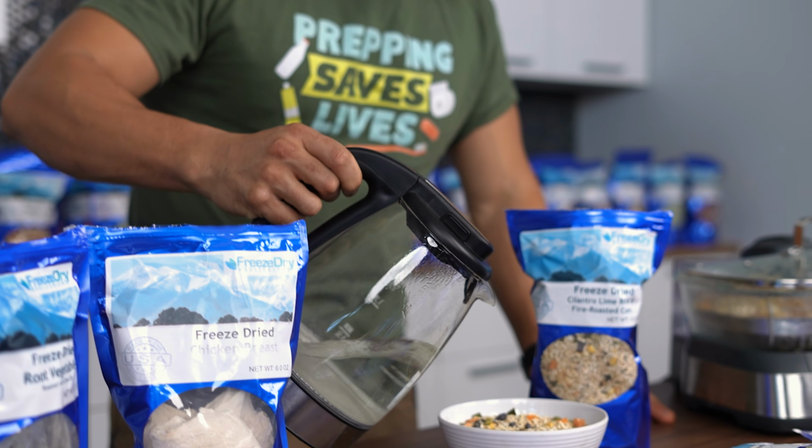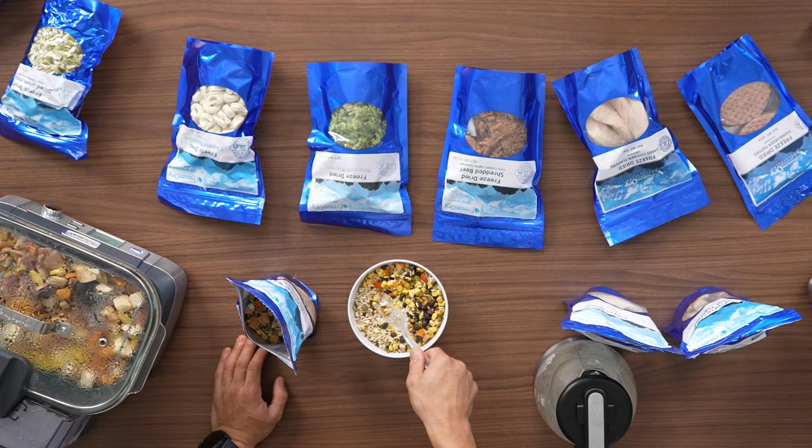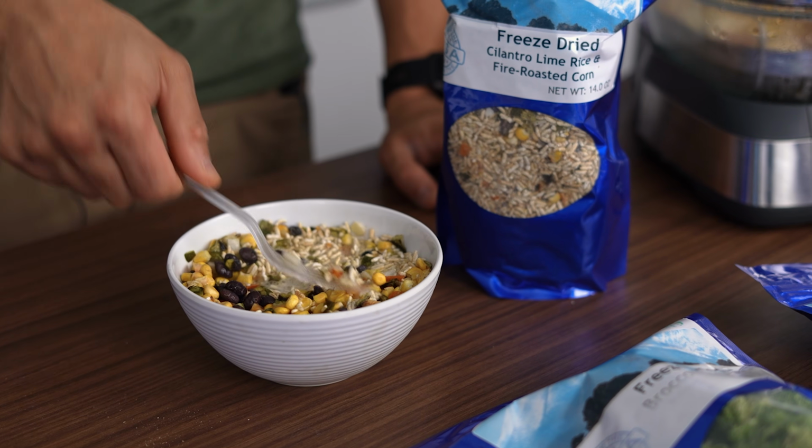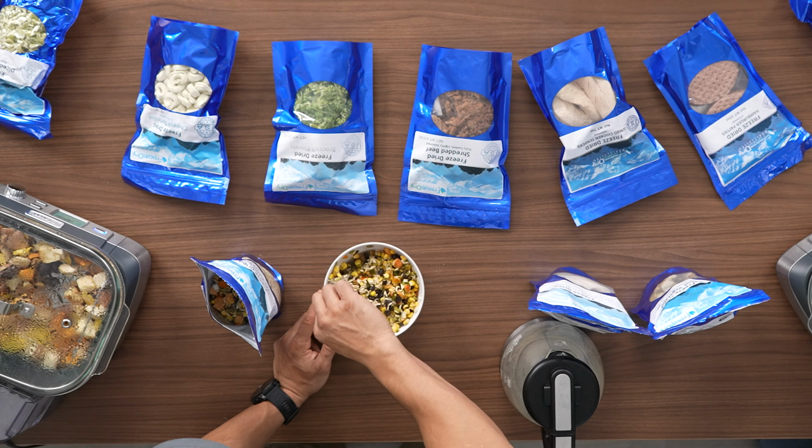So here we got our boiling water. So that's gonna instantly absorb all that moisture. You could actually probably pour this right into the bag if you wanted to. And that actually looks really good. Like you can see everything coming to life.